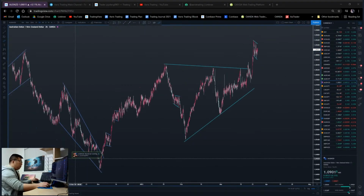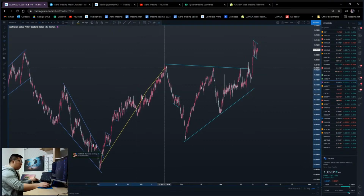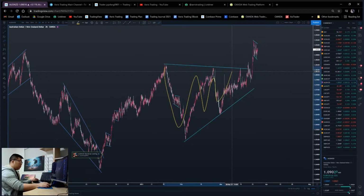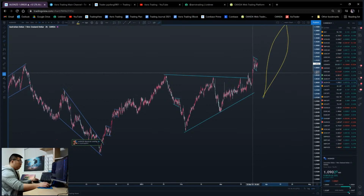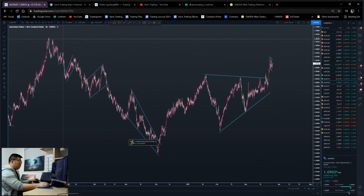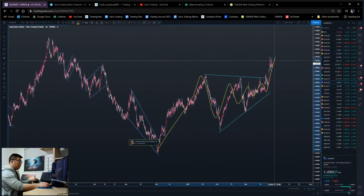Remember, when we see an impulsive move, the larger and the deeper the correction goes, the stronger and the faster the next impulsive move will go. So if we see all this bearish move to the downside, we have a reversal wedge. Remember, we took a trade here. So impulse down, correction, and impulse down again, looking for another correction here for continuation.